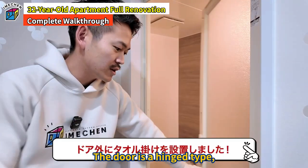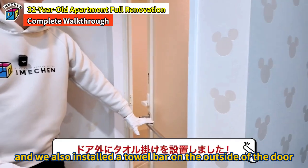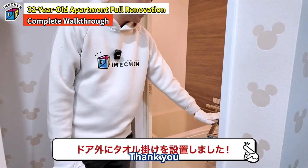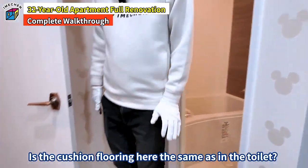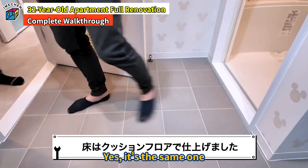The door is a hinge type. And we also installed a towel bar on the outside of the door. Thank you. Is the cushion flooring here the same as in the toilet? Yes, it's the same one.